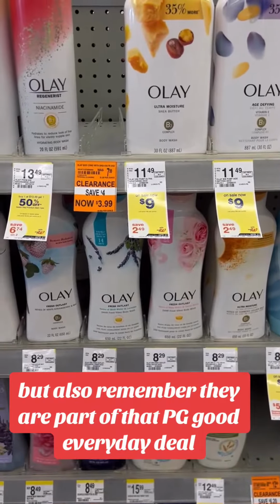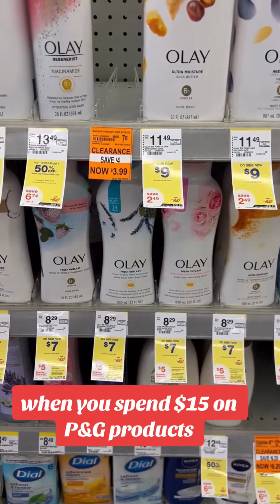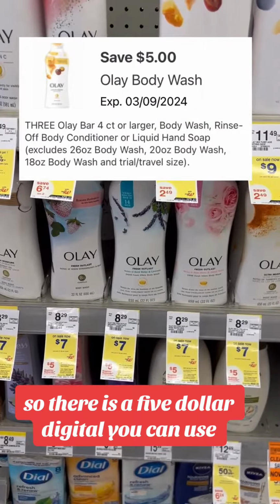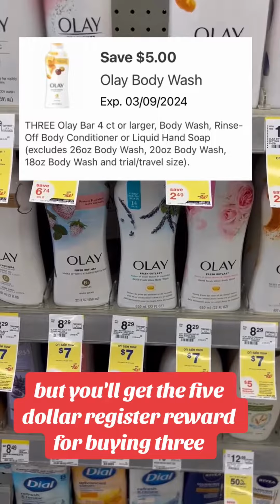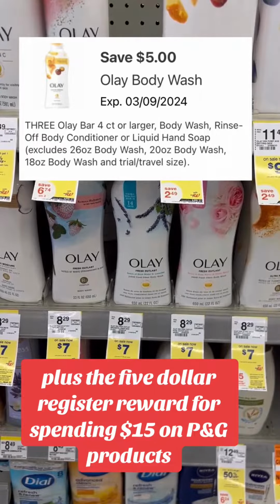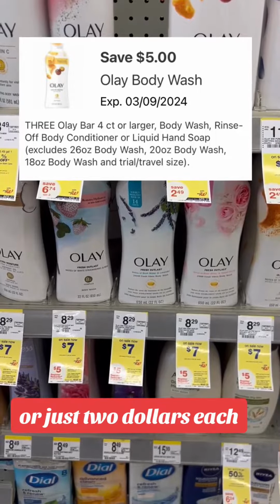But also remember, they're a part of that P&G Good Everyday deal. When you spend $15 on P&G products, you'll get an additional $5 register reward. So there is a $5 digital you can use, leaving you to pay $16 out of pocket, but you'll get the $5 register reward for buying three, plus the $5 register reward for spending $15 on P&G products, leaves you at $6 or just $2 each.